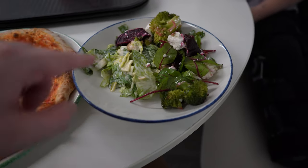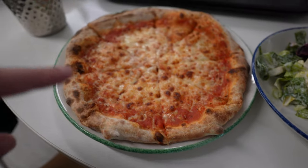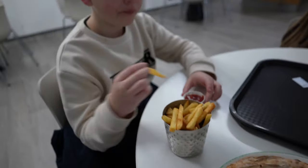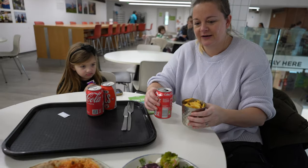This is the salad. It's like a Caesar salad. Then on the other side is broccoli and stuff, which is really nice, beetroot. And this is freshly made pizza. They're rolling them out as you order it, which is fantastic. And then Finn is loving his chips. Yeah, really nice. Chips, as always, can of Coke.